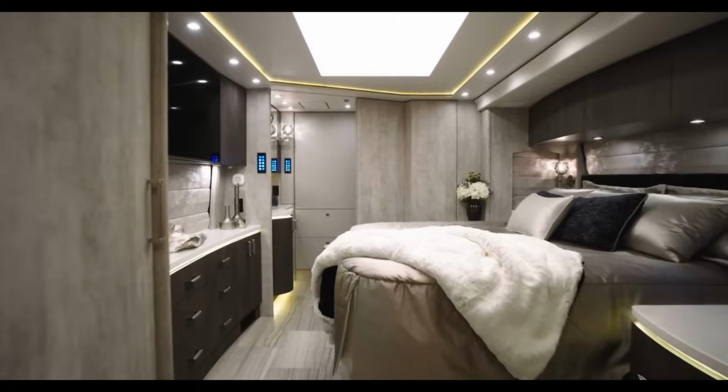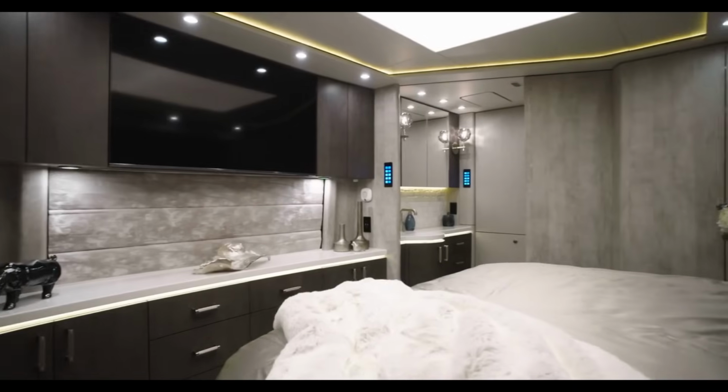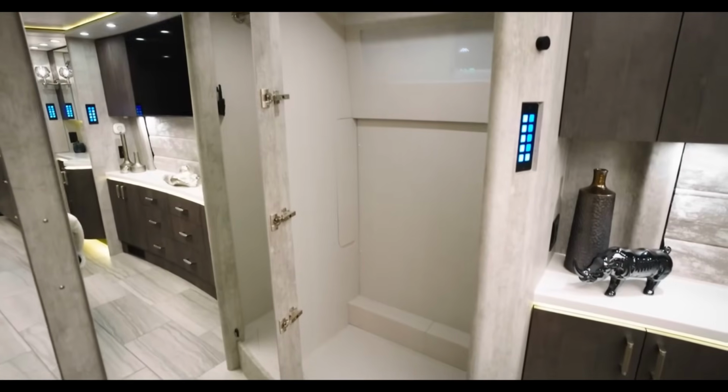With a 20-kilowatt generator, unique sewer system, automatic awning package, and Crestron control system, the coach is a masterpiece in motion. This luxurious coach costs $2,495,000, but it's worth it.